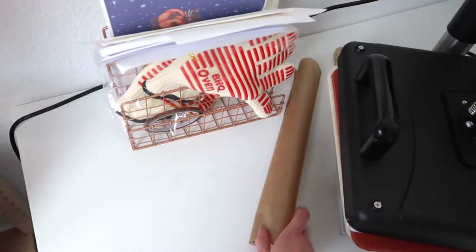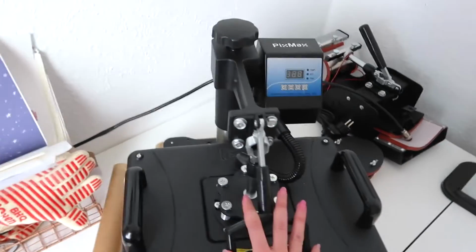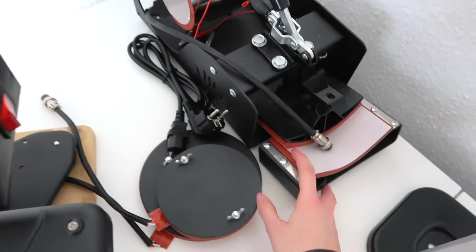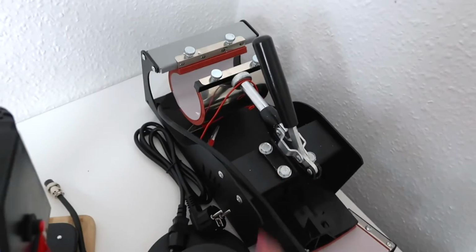I've also got some baking paper too. Then we've got my actual sublimation machine and the extra bits and pieces such as the plate sublimation pieces, the baseball cap pieces, and my mug press.